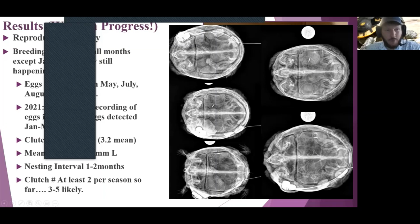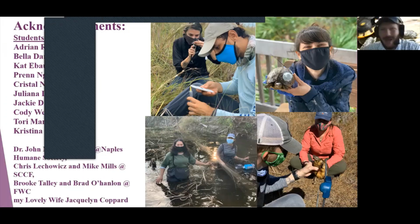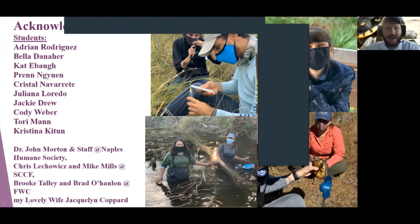And we're noticing at least 2 per season, but I can almost guarantee it's going to be closer to 3 to 5 in terms of number of clutches, which is, again, just ridiculous reproductive activity. They've documented them laying up to 4 clutches in Everglades National Park. But the earliest they ever documented them nesting in Everglades National Park was February. So we still beat them by an entire month with our January samples. So we got the record, which is really cool. That gives the general take-home of the data that I have for you.